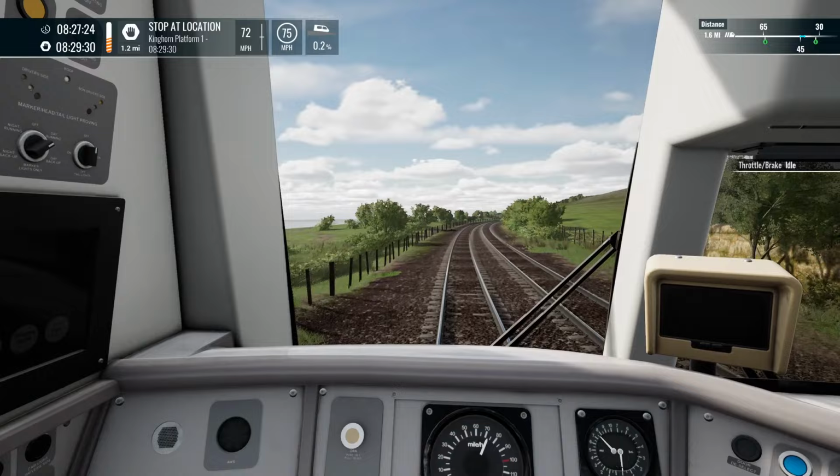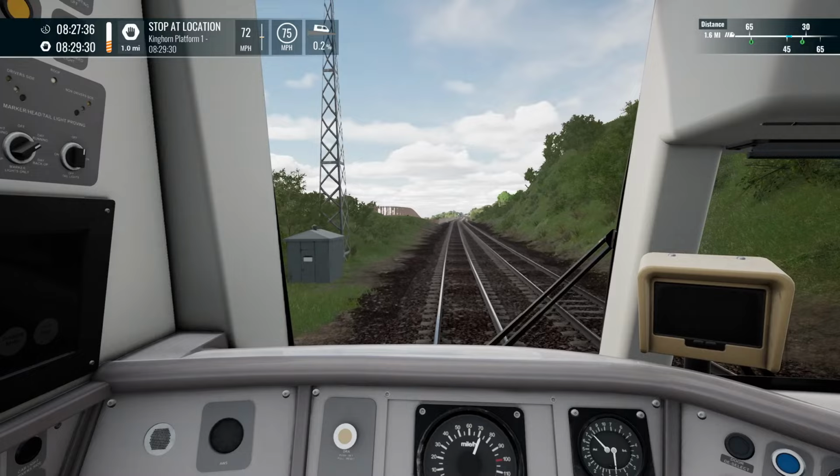Charlie, maybe they redo an 801 into Illumina or GWR without actual logos. Yeah, possibly. Train FC, welcome in. Have you passed Burntisland? No, we've not yet. We've got Kinghorn and then Burntisland.